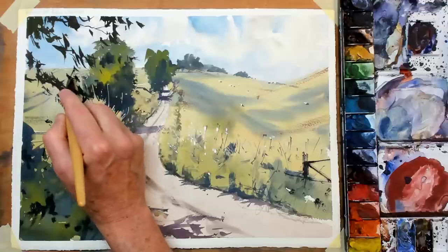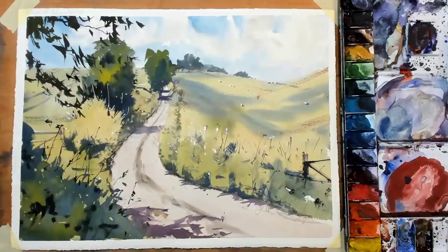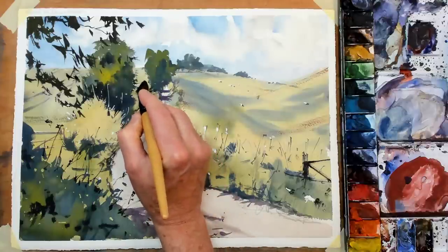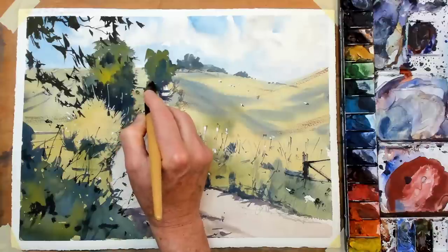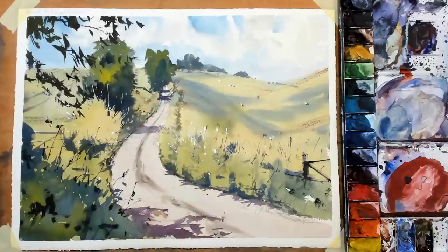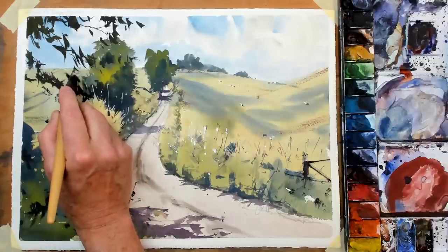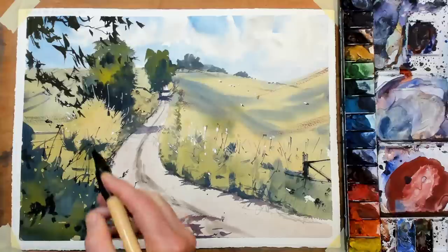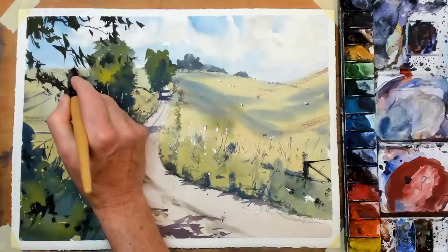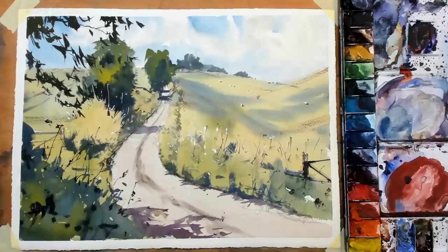So just pre-wetting the paper so I can get a soft edge, and where there's just a little bit too much water, I can just... You see, that's the danger. I've gone up to that darker bit there and it's starting to blend in. And in a way, I'm getting a bit of a soft shadow over there anyway. So let's just encourage that a little bit.